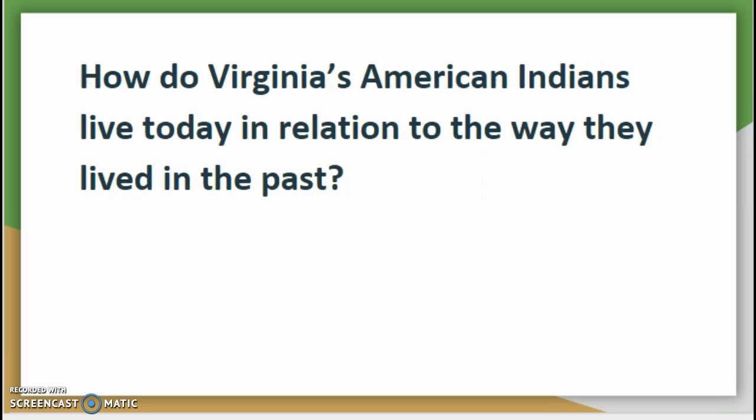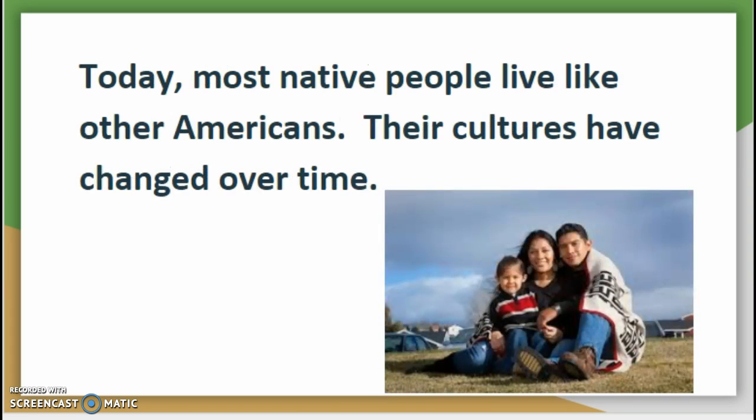How do Virginia's American Indians live today in relation to the way they lived in the past? Today, most Native people live like other Americans. Their cultures have changed over time.